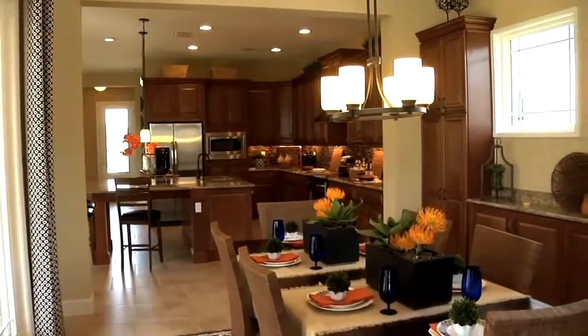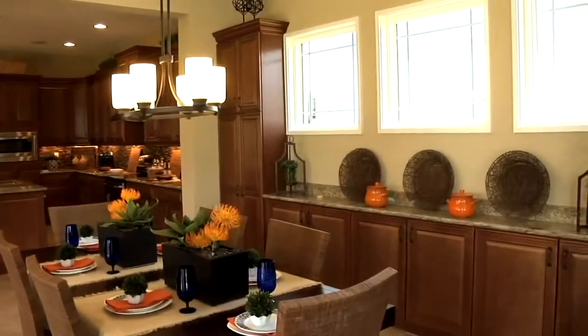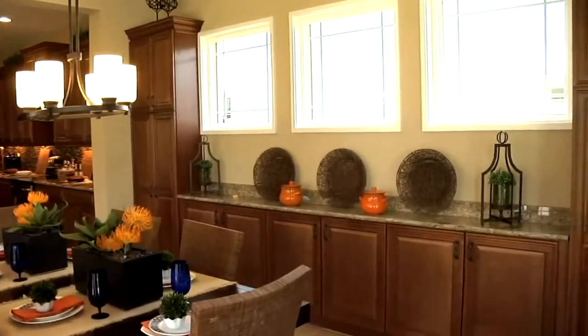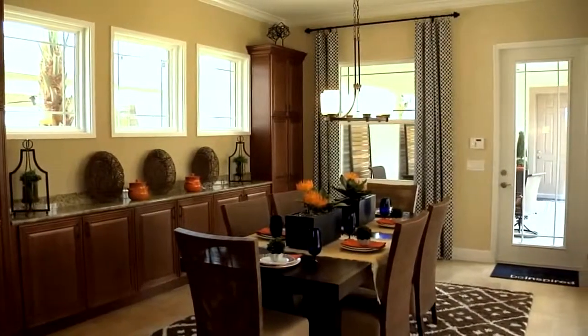The Huxley Grand also offers a large dining room. This is ideal for entertaining or family gatherings. Large windows throughout the main living space add to the bright, airy feel here and envelop the rooms with natural light.